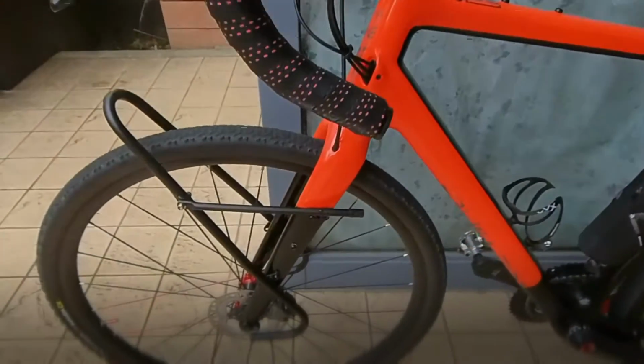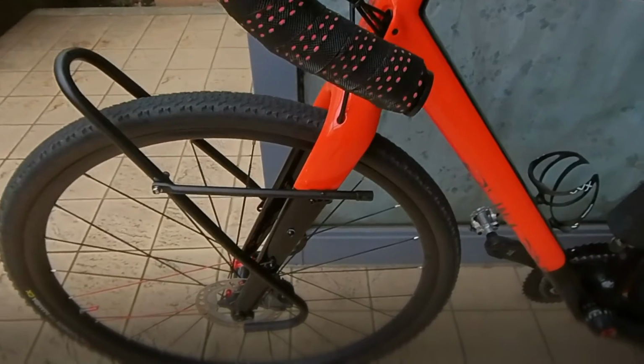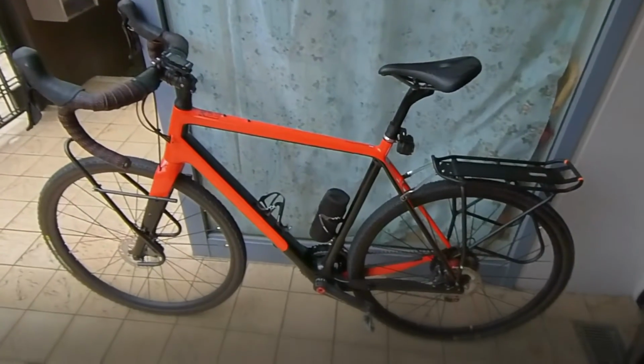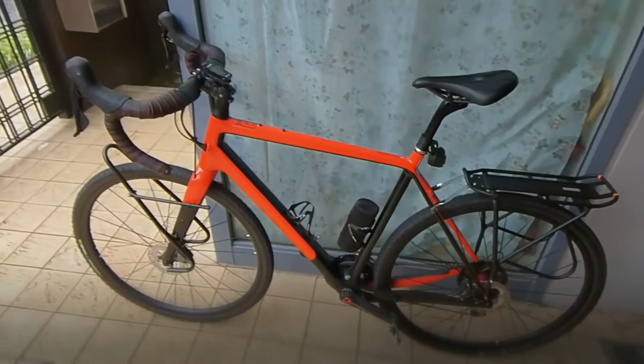I've actually put in front panniers and a rear pannier rack. I think we can test it out later, because it's raining. So tomorrow's gonna be the first test, and I'm gonna go somewhere where I hope I can get nice scenery. I think it's gonna be beautiful with the weather tomorrow.